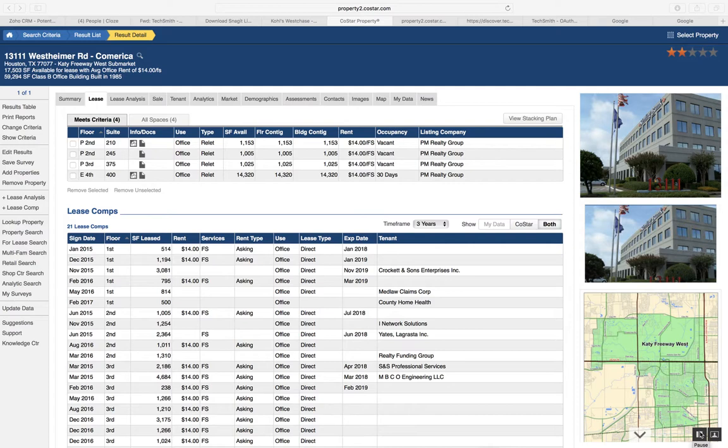We're going to do a quick analysis of 13111 Westheimer. Now, the purpose of this analysis is for a lease renewal. So I want you to understand what the market is doing here and where this building has been traditionally, so we can project what we need to go for as far as a renewal rate. Now, the rental history here has been $14 a foot forever, literally forever.